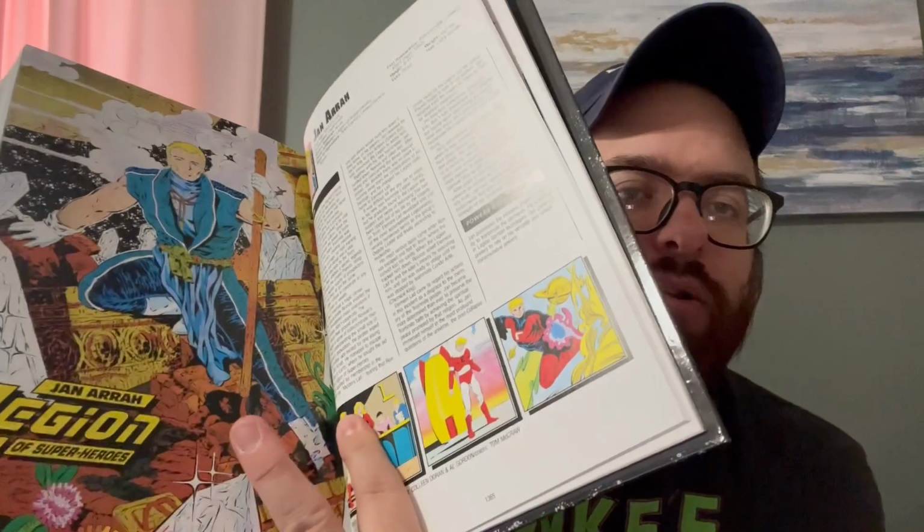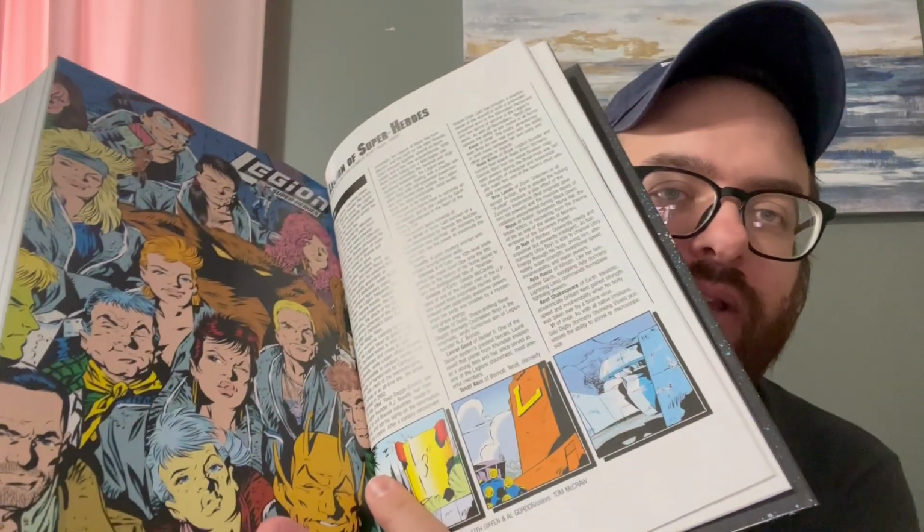But Legion of Superheroes is just great. It has so many characters. And I'm currently in the Silver Age period. I have the three Silver Age omnibuses, which are very much not dark. They're very light and fun and colorful and silly almost. So I definitely like the idea of taking a lot of those same characters and a lot of new ones and then flipping it on its head. But yes, I'm excited for that one.